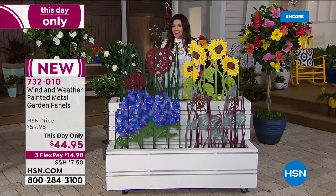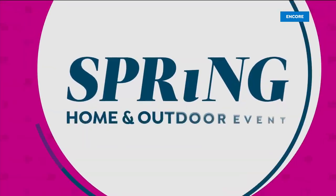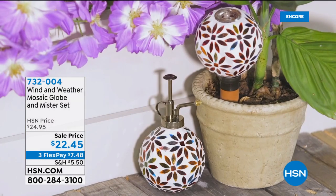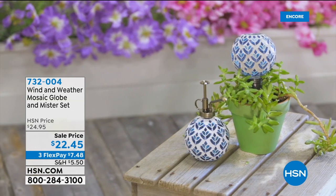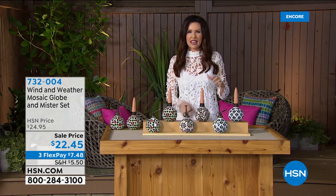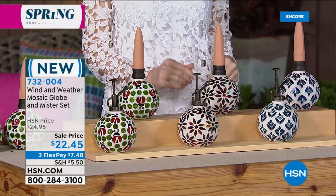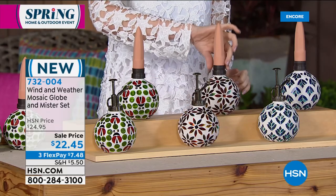We've got another item with Yvette. We're making our gardens more beautiful by watering them, but also with what we're watering them with. This is from Wind and Weather. It's the Mosaic Globe and Mister Set. You may think, oh, you just water your plants, right? It's just a function. This is the most exquisite gift to give a gardener or to give yourself to really treasure that moment. So this is that globe.